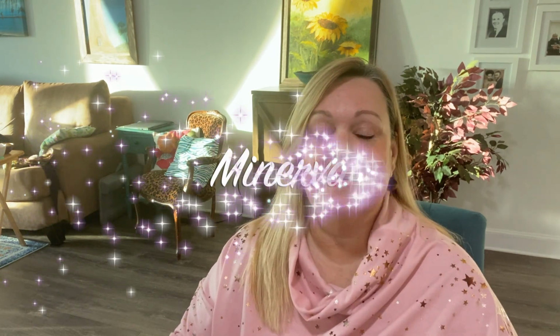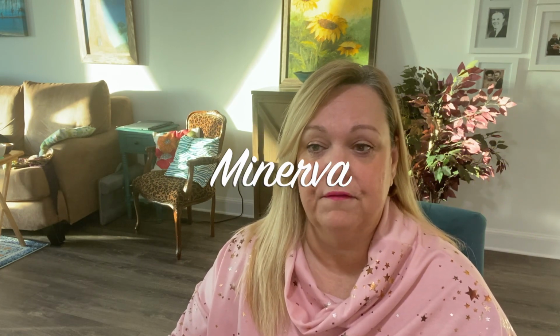Let's get going. The very first fabric that I bought, I have 2 pieces of fabric from Minerva, which I'm very excited about. It's my first time ever shopping at Minerva, and I have to say, well done, Minerva, well done. So the first piece that I have, I think you guys are not going to be surprised. This is a rayon challis.